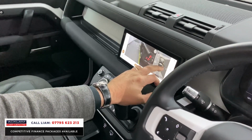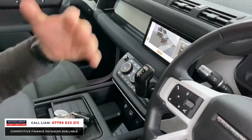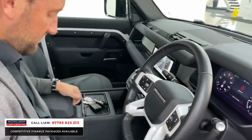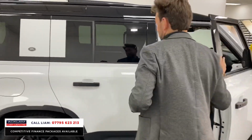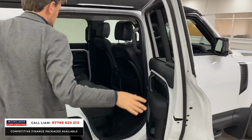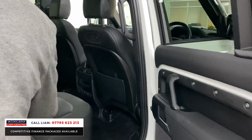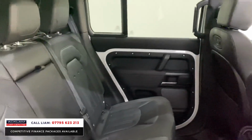So there's just cameras all the way around the car, as you can see. Front and rear heated screens. It's got some lovely little features on this car. Privacy glass on the back. Look at the space in the back as well, bags of room. And the car is absolutely immaculate, as you would expect. It's only done 6,500 miles.